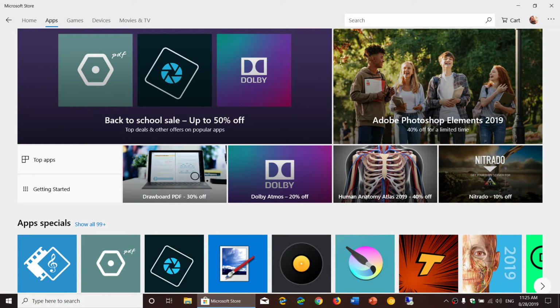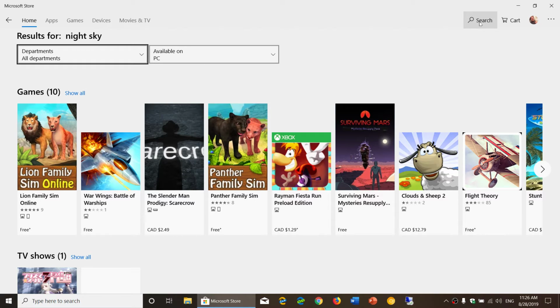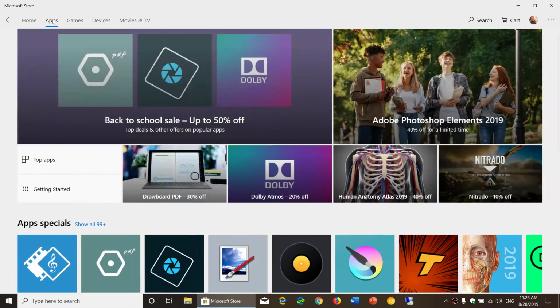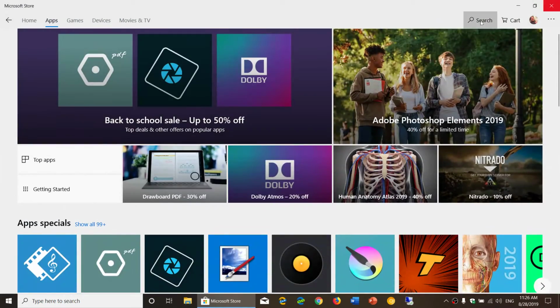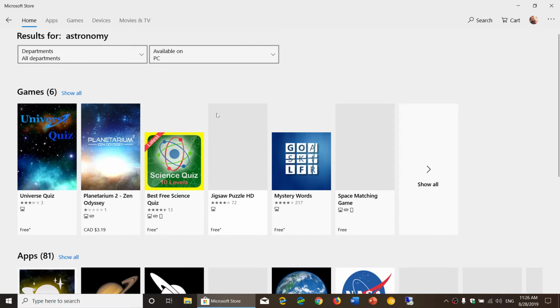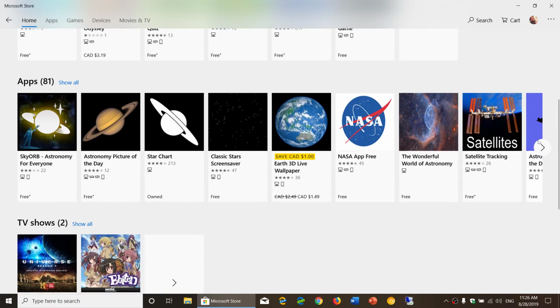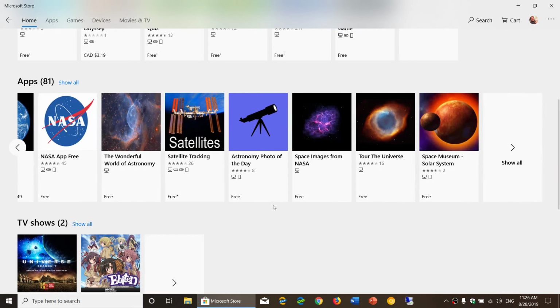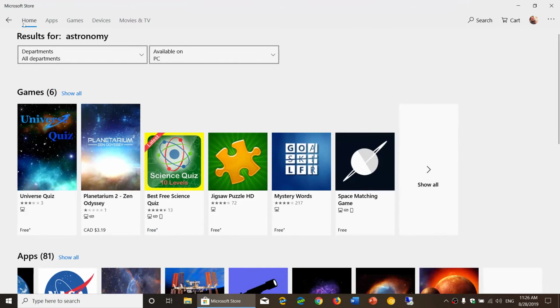Say, for example, you want to see the night sky. I'm going to type night sky into search and see if there are apps to see the night sky or stuff like that. Let's just type apps. So here, you've got to be more specific, but you can type something like astronomy and see what comes out in the apps, and you will have some stuff. Here we go: universe quiz, and there are all sorts of apps here on different things that you can do, including pictures and sky map and stuff like that. So lots of stuff to look at.